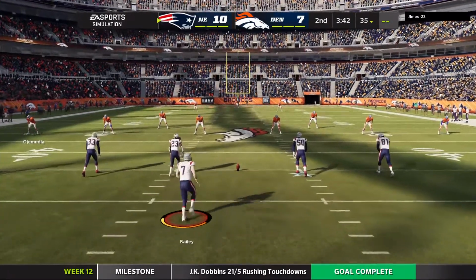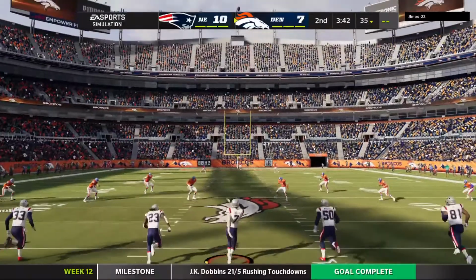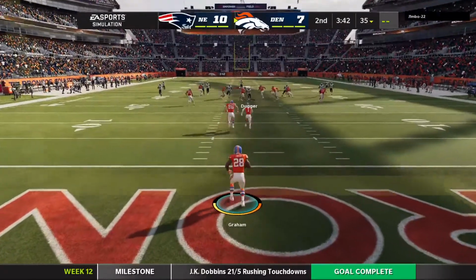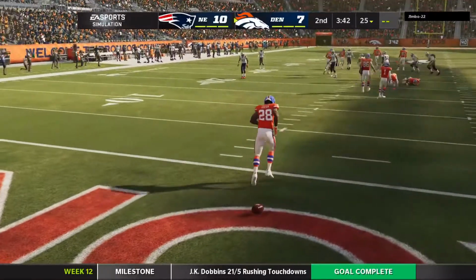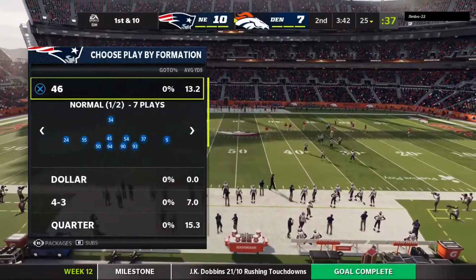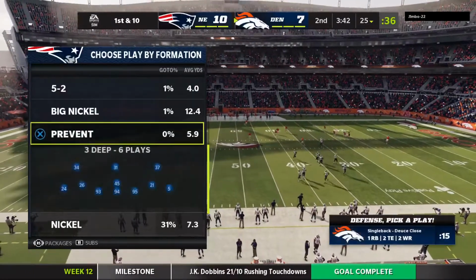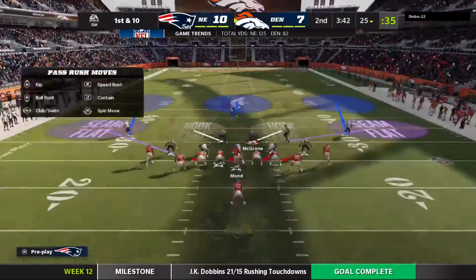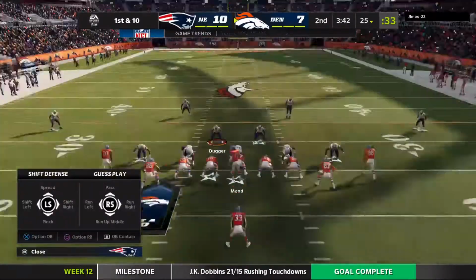Bailey now to kick it away after the touchdown. And this will not be brought out. It's a touchback. The Broncos onto the field, ready to start their next drive.